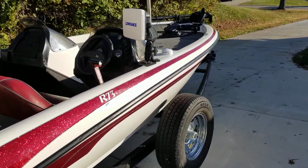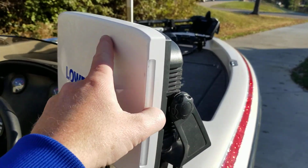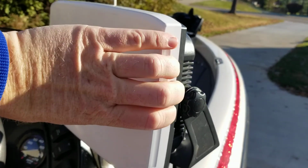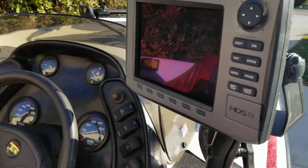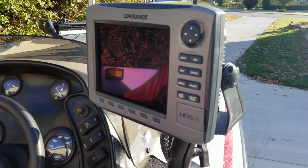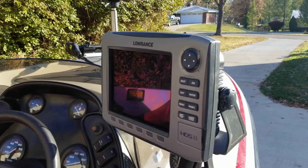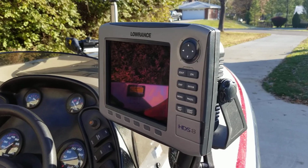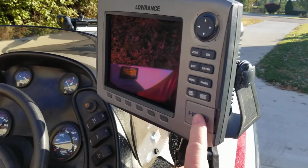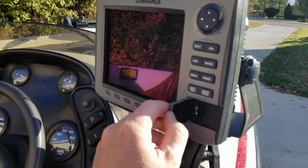It's got updated electronics. Both front and back fish finders are only a few years old. This one is a Lowrance HDS 8. It has a color screen. It has structure scan, side scan, down scan. It's got dual chip slots in here, and one of the chip slots has a lake map in it.